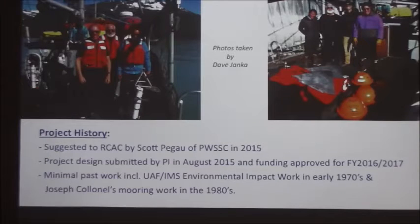A little bit about the history: Scott Powell suggested this in the spring of 2015 to RCAC. They liked the idea, so I took over, wrote up a project design, and submitted it to them in August. They voted on it in September that year, and then we got funding for 2 years. The past work has been pretty minimal.